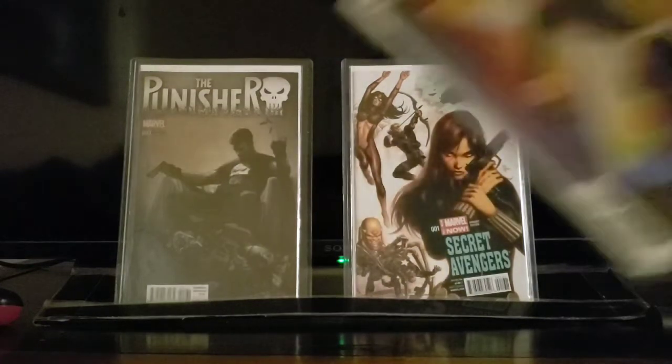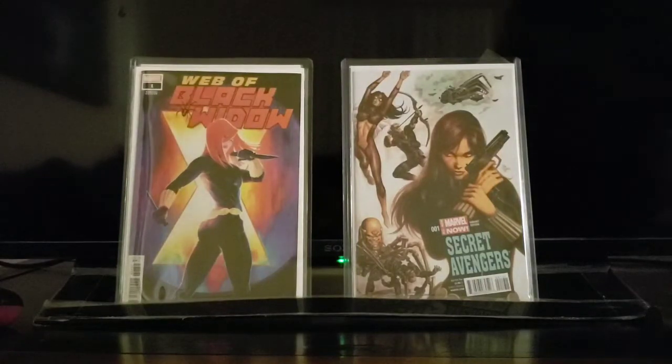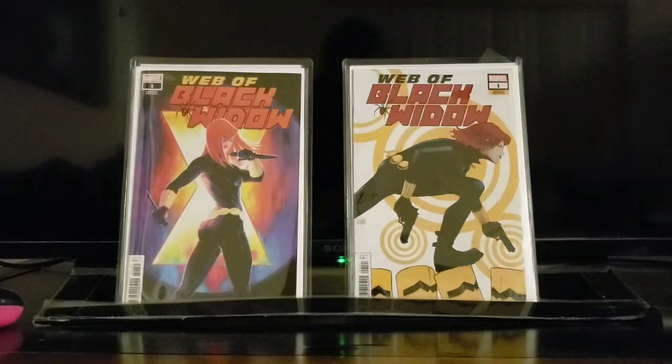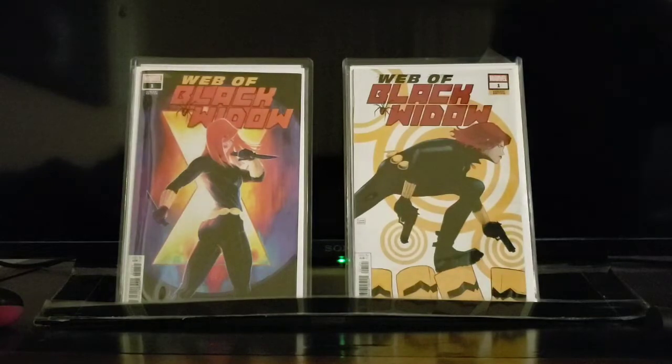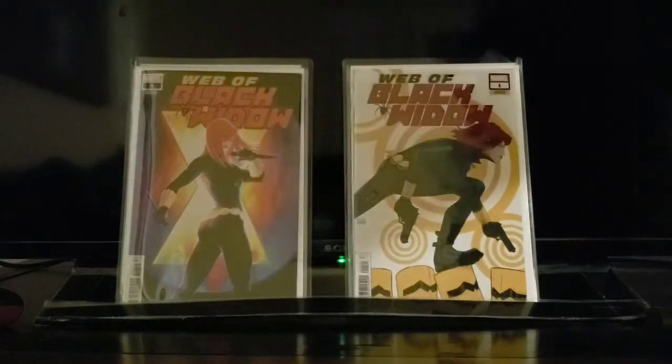To keep it going, Black Widow. Web of Black Widow 1. I forgot the artists on these two. But cool covers. I mean, I'm not big into these, but I thought it'd be nice to get the whole set of the Web of Black Widow books. The one I really wanted though, for sure. Let me move these out of the way, get her own spotlight.